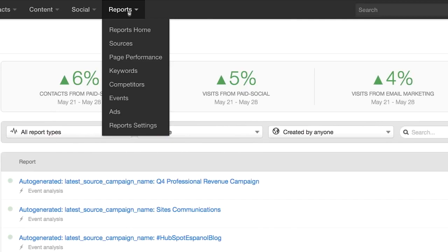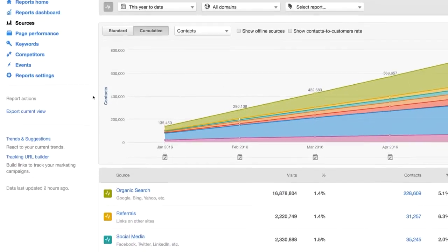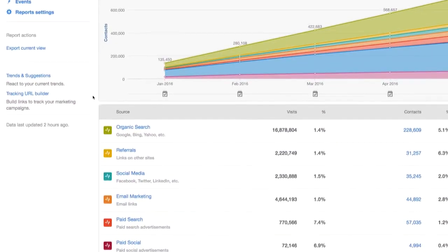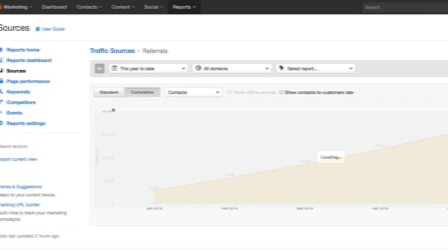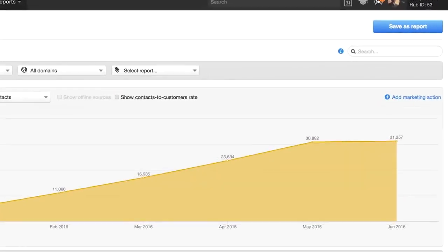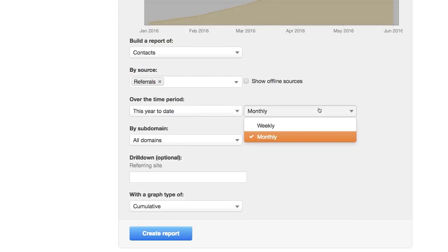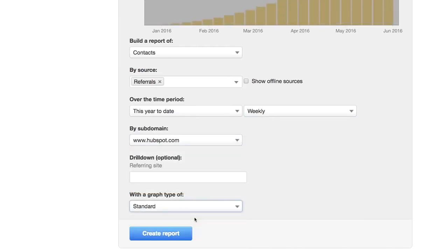The Sources report in HubSpot starts by showing you the big picture of which channels are most effective at driving traffic, leads, and ultimately new customers, a difficult question to answer when you're using disparate tools. Drilling into a specific source is an easy way to understand how specific campaigns, referral sources, or other marketing efforts are working. You can even customize and save different versions of your sources report and get regular email updates on what's changing.